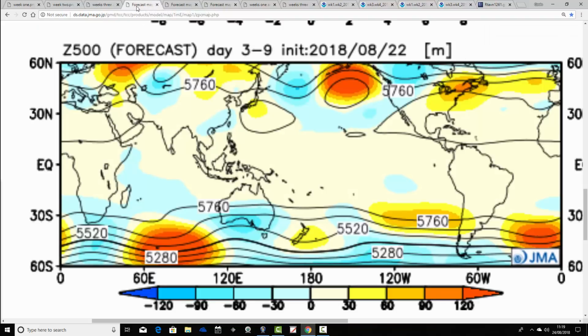Let's have a look at those temperature and precipitation anomalies. So we come back to week one. This is the tropical and mid-latitude view. The British Isles is just here in the top right-hand corner of the chart as you're looking at it. Week one, which is the 24th to the 31st of August, has above average heights to our west. We can't see the pole.